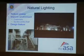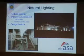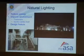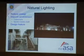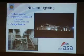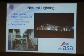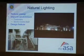We all like natural light, we all love the light. So the more we can introduce it, the better, though it does give some problems for sport, and you have to do it carefully, but it's a good thing to do. And equally it acts as a design feature, an attraction and a beacon within the community, so they can see where they want to participate.